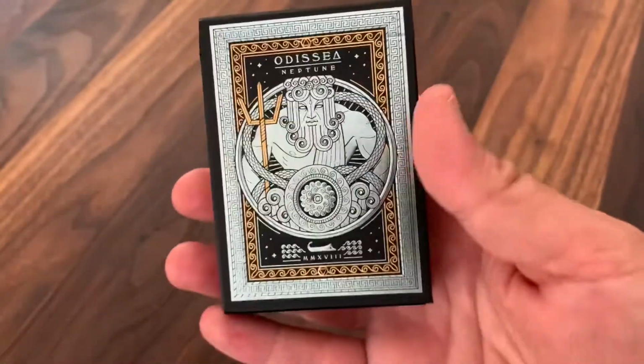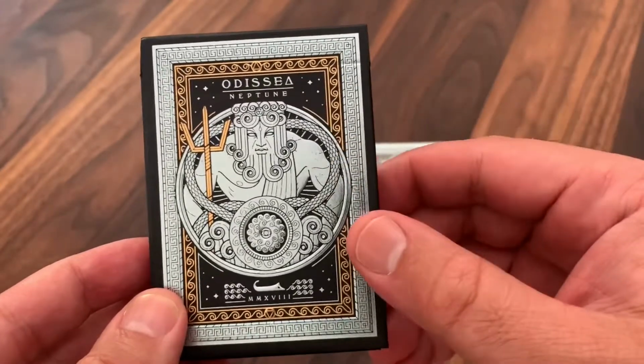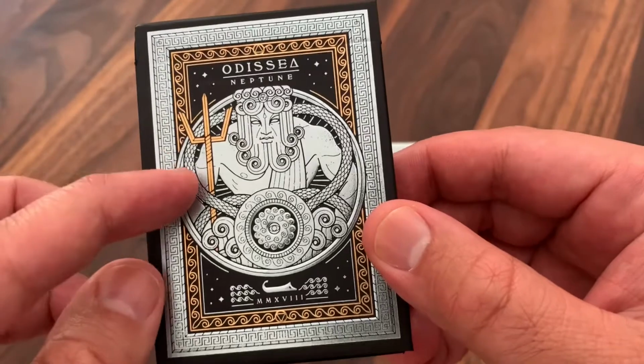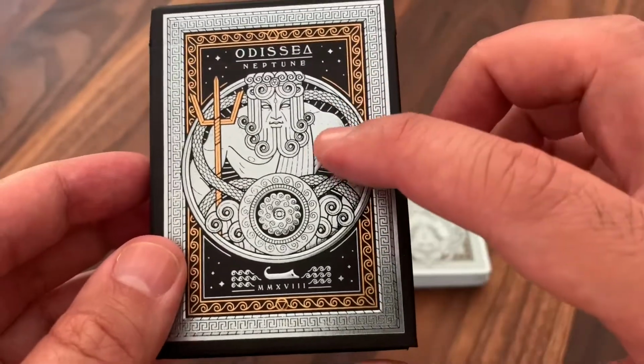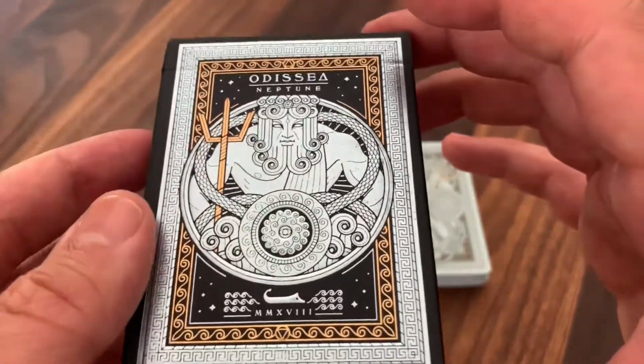And it really just came down to the use of the metallics and the colors throughout this one. This one tells the story of Ulysses and his battle with Neptune. And the Neptune deck features just really beautiful pale blue foil on the tuck that I think just looks absolutely outstanding, paired with the gold accents.